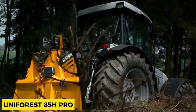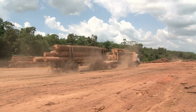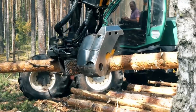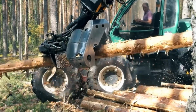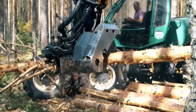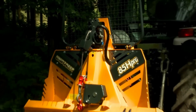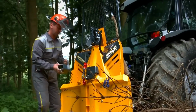Uniforest 85H Pro. Working in forest can be severe with many woods, branches, and stumps. When trees fall, reliable machines are needed to move them out of the way. This brought about the manufacture of the Uniforest 85H Pro hydraulic forestry winch, which has a pulling force of 8.5 tons.